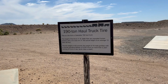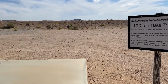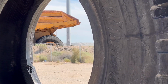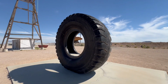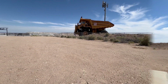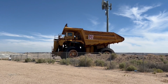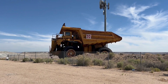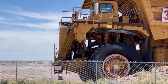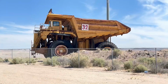Another display they have here is one of the 190-ton haul truck tires. They have this one here filled with cement to keep it in place, and then you can see one of the trucks on the way through here. These trucks are gigantic. They're about 2 stories tall. Each truck costs about $5 million and can carry 240 tons of material. You can see them riding all over the place at the bottom of the mine.